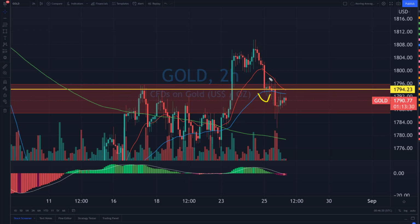And you'll notice there's lots of buying and selling going on here. That means you've picked the right technical level. So again, when you have indecision, it means you've picked the correct neutral zone. And it did break down and then looks like it's faking out.